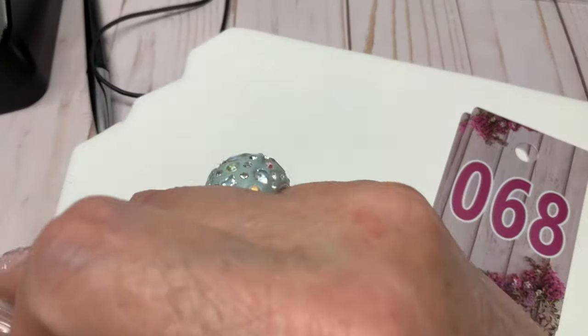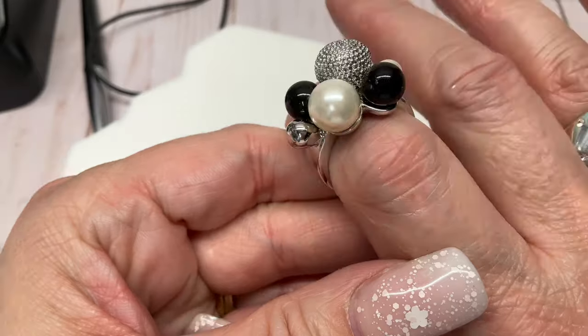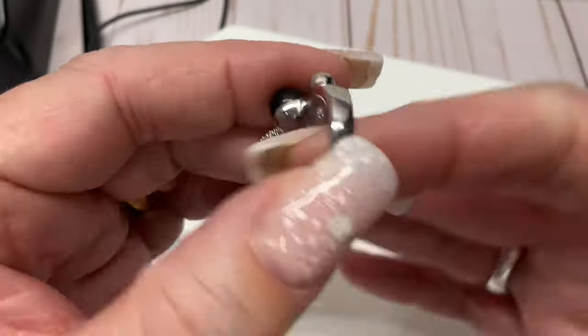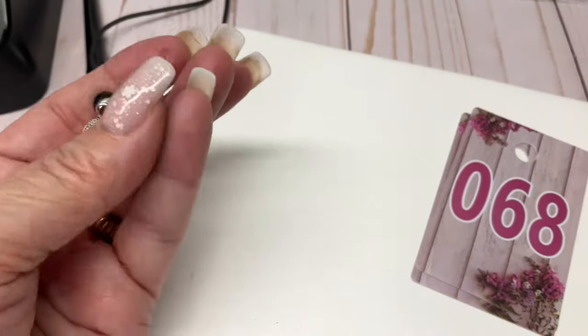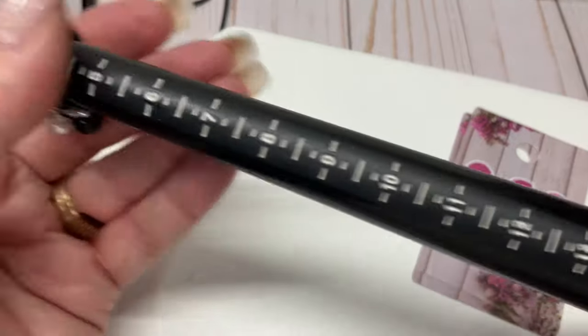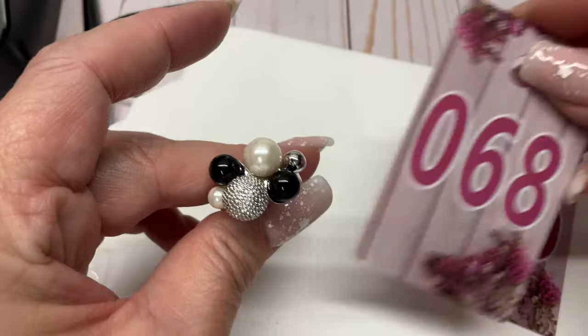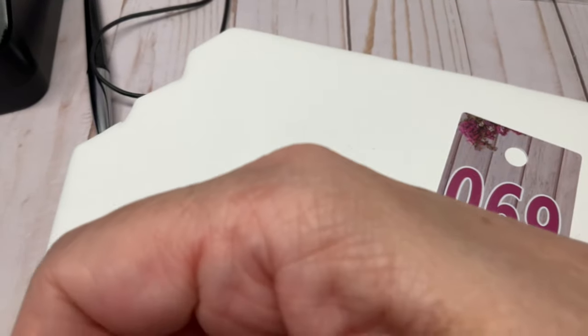Ooh, this is fun. We have a ring. Silver tone. Fun little acrylic pieces. Faux pearl. Not marked. Let's get a size. It's a 9 1/4. Let's go $8 on that one. $8. Bag her up.